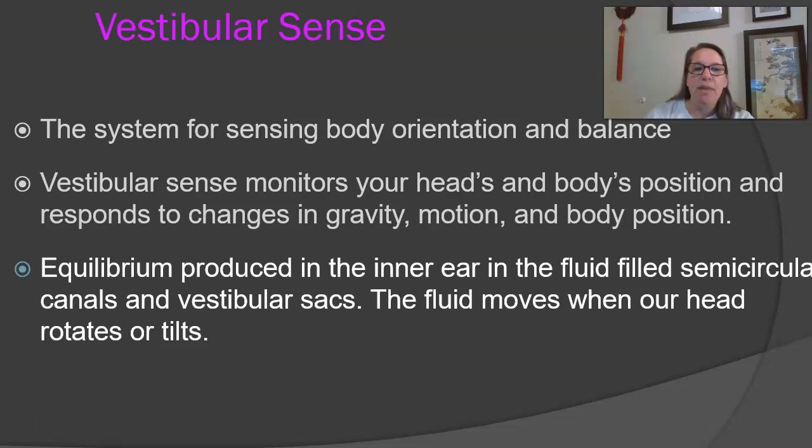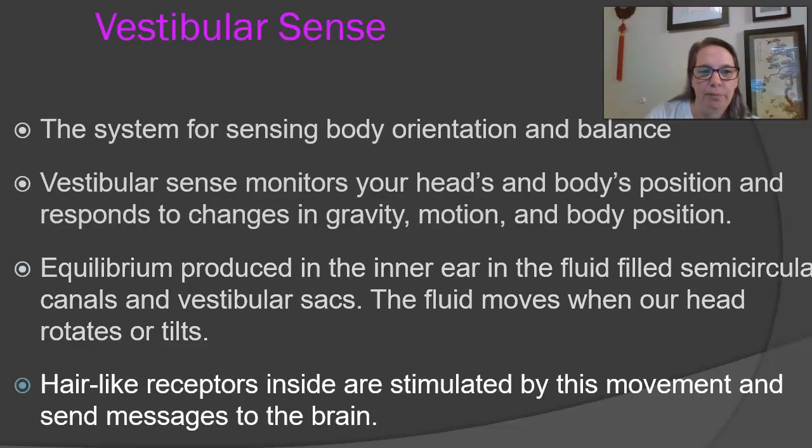The equilibrium that's produced in the inner ear in your semicircular canals, okay, this fluid moves when our head rotates or tilts or is upside down. And that helps to tell our brain what position our body is in. The hair-like receptors inside the semicircular canals are stimulated by this movement, and they send messages to the brain, saying, oh, they're upside down, or they're spinning in circles, or something like that.